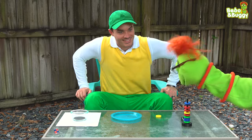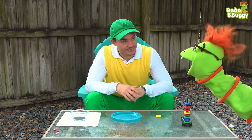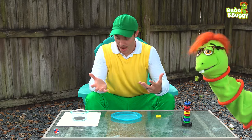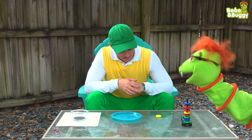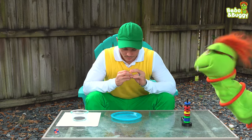Oh, hey, Bebo, welcome back. Hi. How did making a compass go? Great. We found true north and everything. Oh, wow, that's awesome. Well, while you were gone, I set up another experiment for us to do together. Fantastic. Do you mind explaining it to us? Sure. You see that little yellow magnet right there? This one? Yeah. Just take that magnet and set it right in the center of that plate.